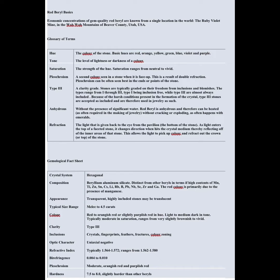Type 3. A clarity grade. Stones are typically graded on their freedom from inclusions and blemishes. The types range from 1 through 3, type 1 being inclusion-free, while type 3 are almost always included. Because of the harsh conditions present in the formation of the crystal, type 3 stones are accepted as included and are therefore used in jewelry as such.